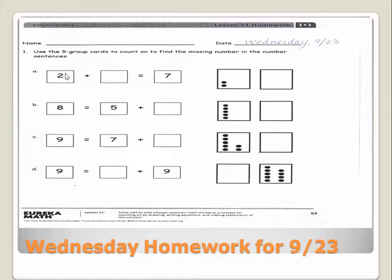We are going to use two strategies, counting on or counting back. Counting on means you're going to start with the first addend and count on until the last number, which is the total. So let's do it. 2, 3, 4, 5, 6, 7. So there is 5 dots that I was just drawing here as I was counting.